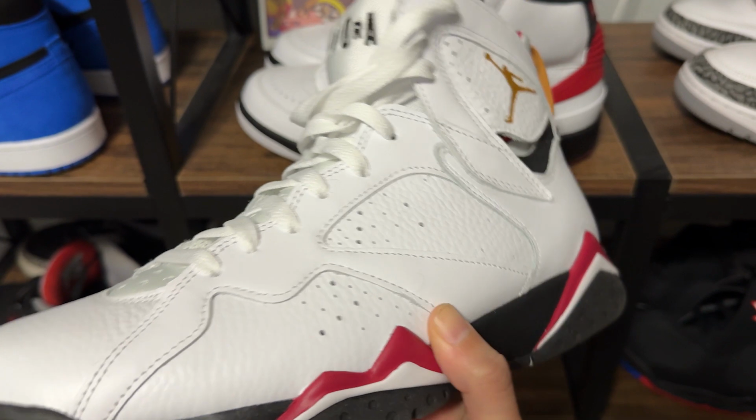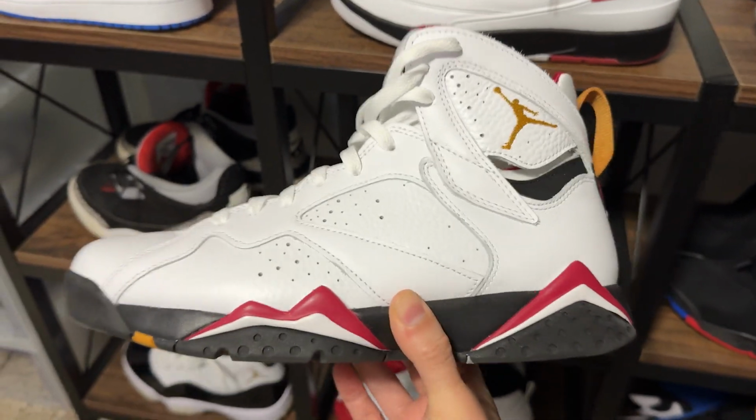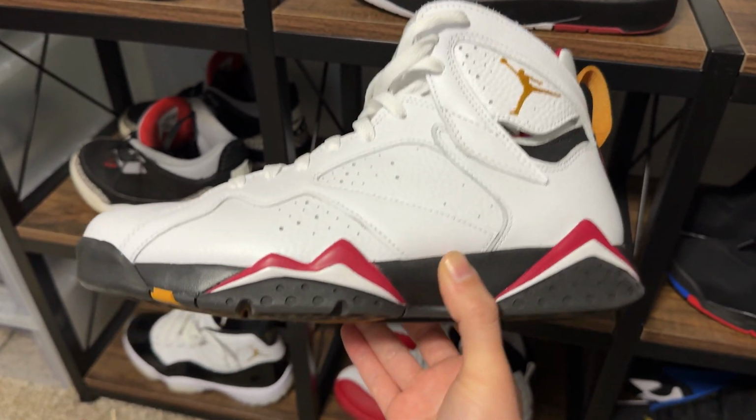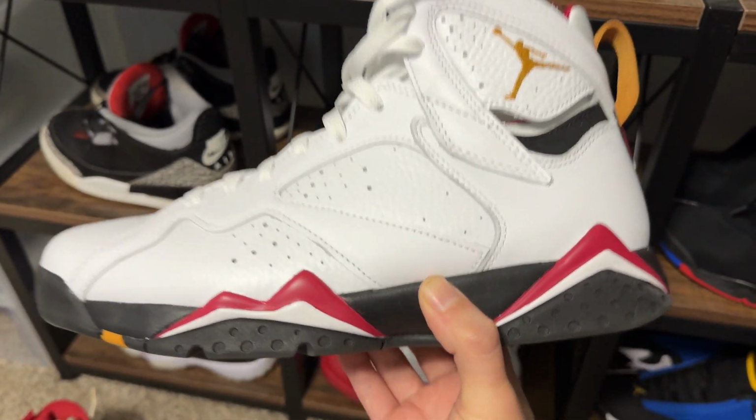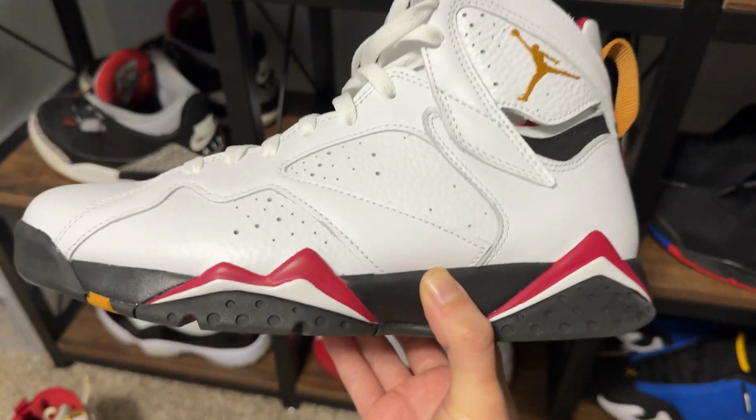My fiance, not a girlfriend anymore, she's my fiance. But Jordan 7 Cardinals, I've been eyeing these for such a long time. I wasn't gonna get them till they actually dropped in price, and I waited over a year to get these. And I'm happy that I was able to get these for a discounted price.